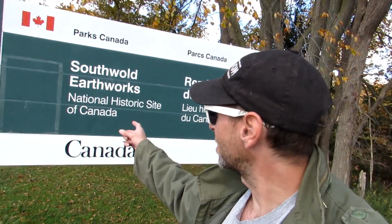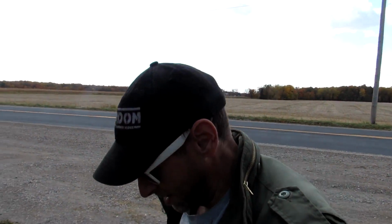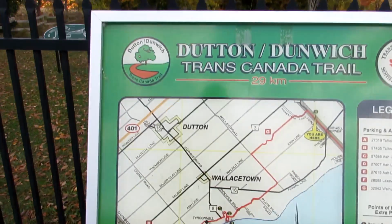Today, we're out on a little bit of a walk, right here in a little part of Dutton Dunwich in southwestern Ontario, the Southwold Earthworks National Historic Site of Canada. And I'm gonna read off the plaque to you guys while we do a little bit of a walk. Do the voice overlay thing, kind of show you where it's located.